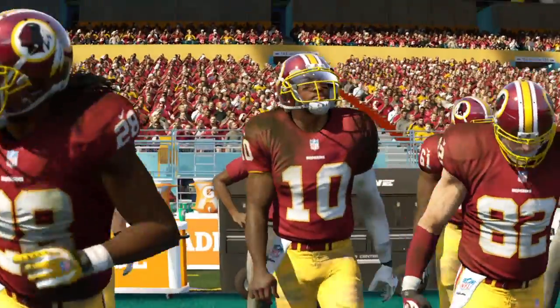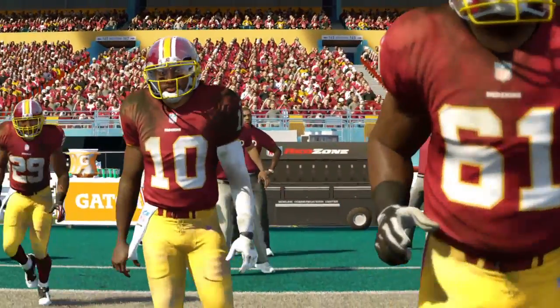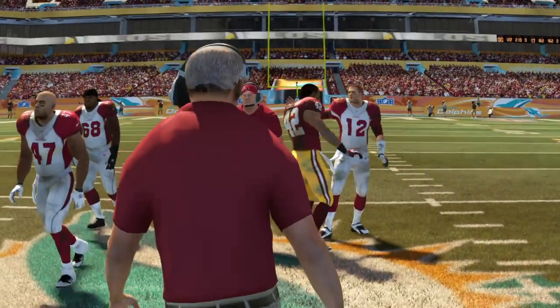Phil, before we go, how about a little chat about how much this win means? Well, you know, Jim, let's look at it this way. It was just a nice win. It keeps your confidence up, and it just gives you a little energy to go out next week and try to accomplish it again.